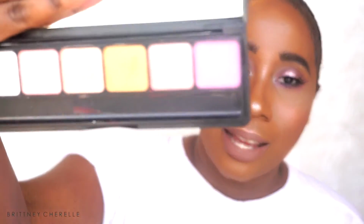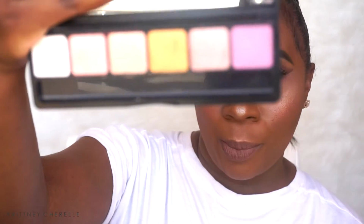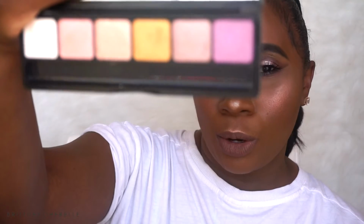Let me look up the price of these just to make sure that I'm giving you guys the correct amount before I start naming off prices. These eyeshadow palettes by e.l.f. are $10, super affordable, and they come with 6 different shades. As I was going through my makeup stash, I looked at this color and I was like, oh my god, that's a pretty color. It's almost like a purple pink duochrome style color.